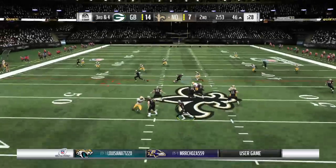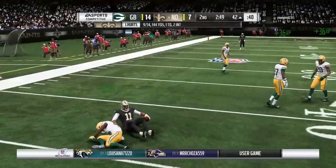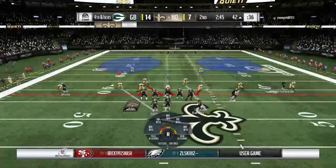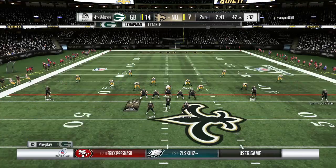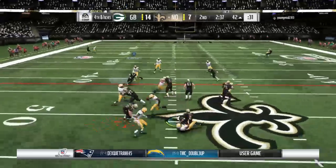They'll look to throw here. Firing quickly here, and that's complete. And this time he's able to take it down to the 42. They get only 4 that time as that leads us to a 4th down. They didn't get the 1st down, but I have to say I do like the call. I like what they were trying to do. Try and hit your receiver.